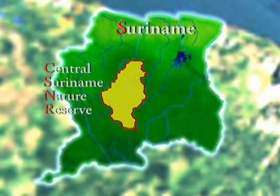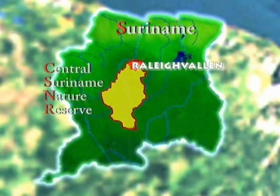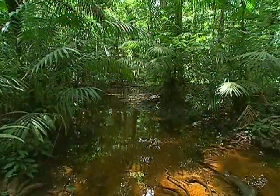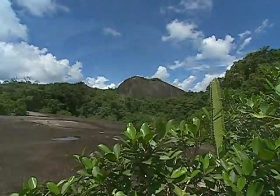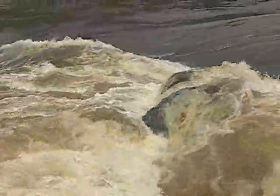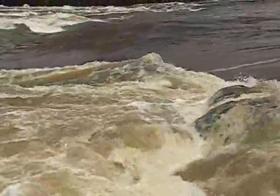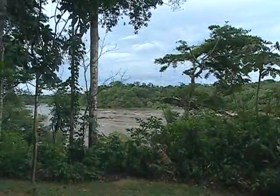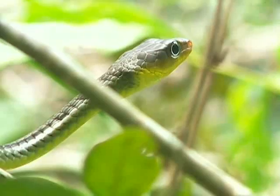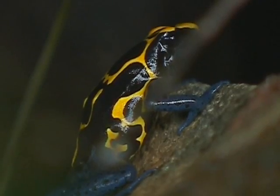In the northern part of the Central Suriname Nature Reserve lies the Raleighvallen territory. This part of the reserve has rich primary forest, unique geological formations, an abundance of fresh water, and is well known due to tourism activities. Also in this area live a wide variety of exotic birds, snakes, frogs, and other species.